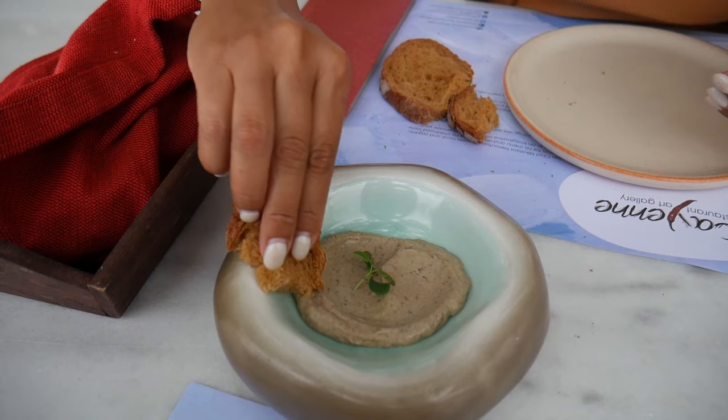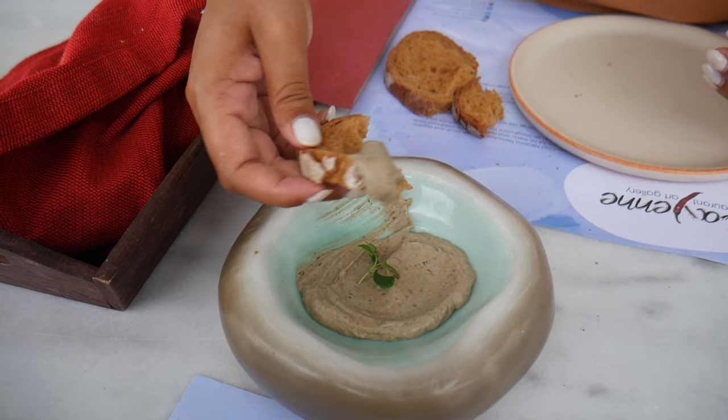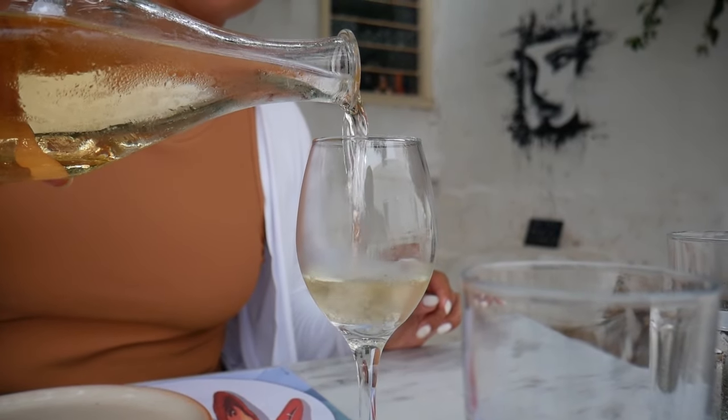Amazing. There's a tangy creaminess to this. Seriously, I wonder how this is made because it's so smooth. But the skins of the eggplant are still in there because I can see the speckling, which really makes it beautiful. We're having their house wine from Santorini.